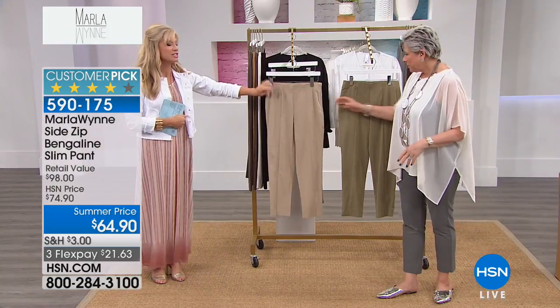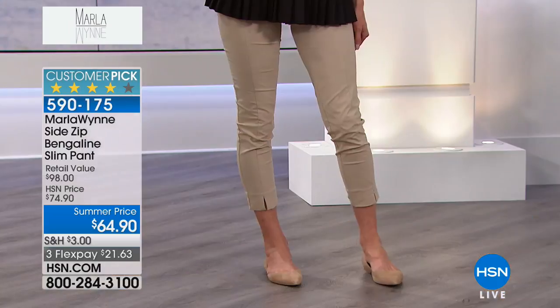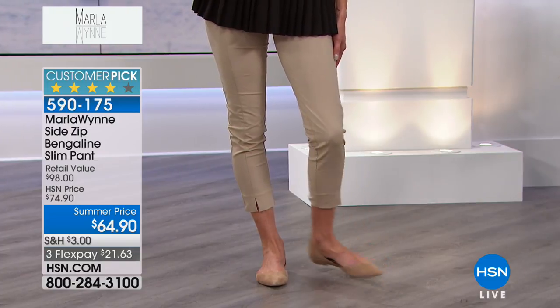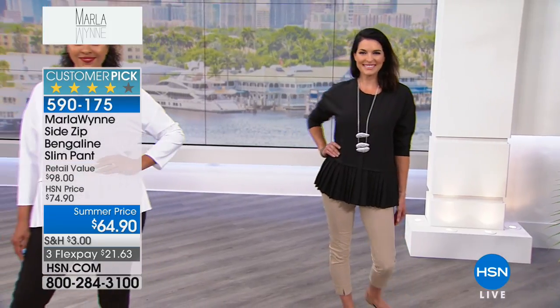Okay, now we're moving on to the pants. This is what everybody's been talking about. It's the slim pant. It's the Bangalene slim pant, $64.90. We've got it for you in the light olive gray, linen, and black. Look at that stretch. So you know the fabulous jacket we were talking about? These go with all of them.